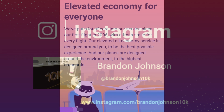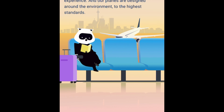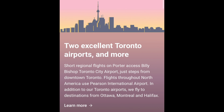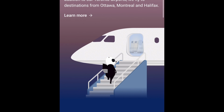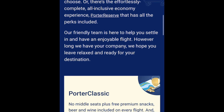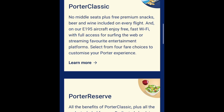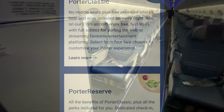So first, I kind of wanted to go over what exactly the Porter Reserve is. Porter has come up with a way, I guess, to offer economy class, but an elevated experience in economy class, which is different than what we've seen other philosophies on airlines. So you really have a choice of two economy experiences, Porter Classic, and as you can see what that comes with, in Porter Reserve, which is a little more, you get a little bit more with that. And I actually thought the product was pretty good here.